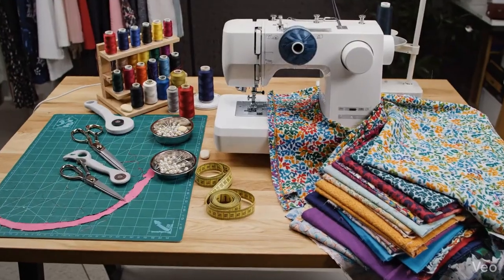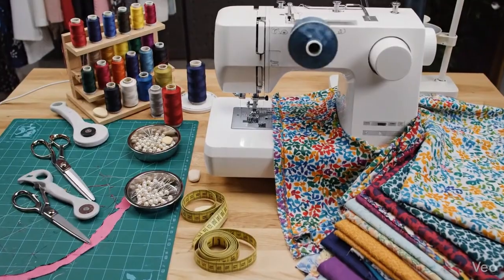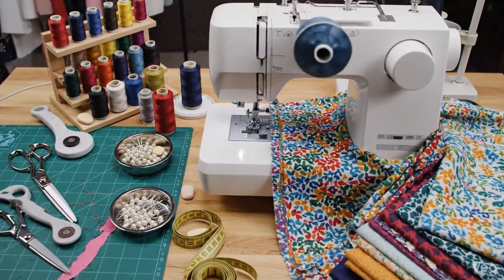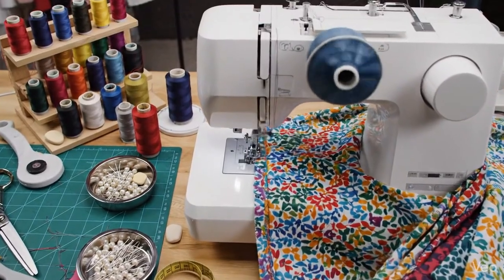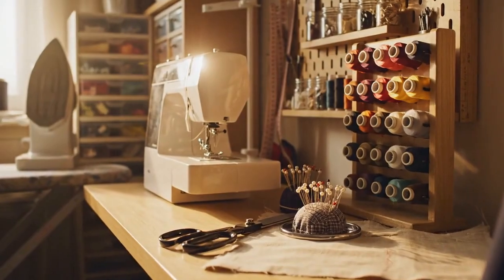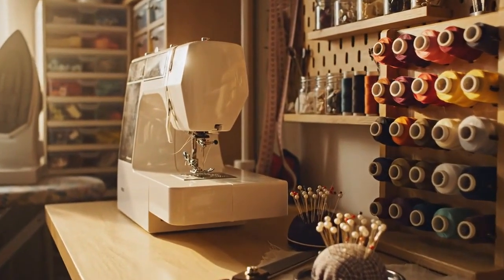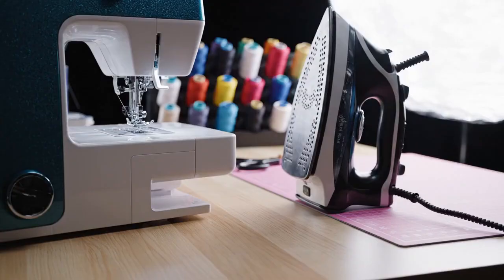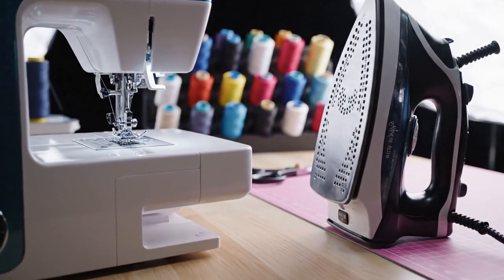Let me bring it back to the workspace for a moment, because everything I have described today depends on having your tools where your hands can reach them without standing up, turning around, or walking across the room. I am not talking about a large space or an expensive setup. I am talking about proximity and organization. Your iron should be within arm's reach of your machine, or as close to it as your setup allows.